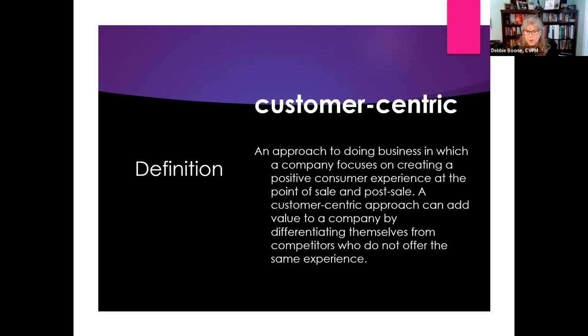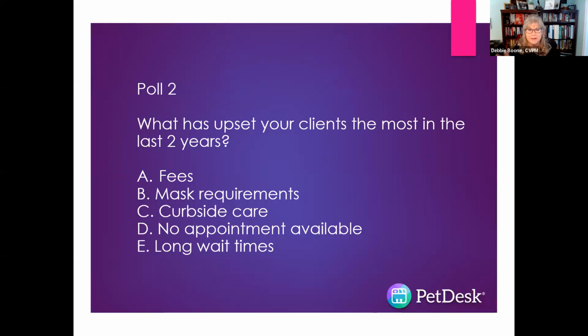Now, notice in the definition, we focused on post-sale because this is looking long-term. A lot of times we are penny wise and pound foolish, and we say, oh, we won't spend the money because it costs too much and we can't have it, but not looking long-term. That says this is a wise investment that serves our clients better. So I'm going to ask Judy to put up our next poll, and let's talk about what has upset your clients the most in the last couple of years. Was it fees, wearing a mask, curbside care, no appointments available, or long wait times?